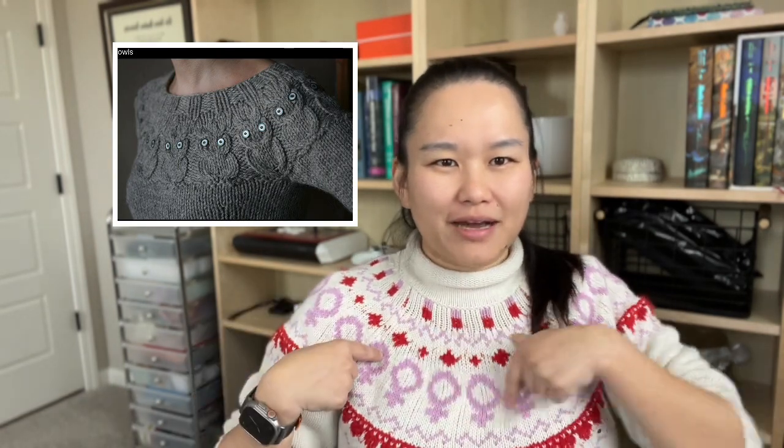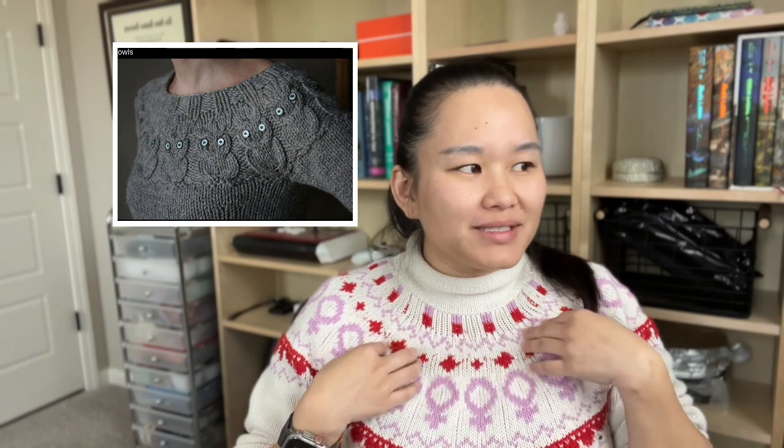So my plans for this year, I have many plans. I think I'll be productive. We'll see. One that I have on my queue is the Owls by Kate Davies Designs. It's a sweater where on the yoke there's 3D owls and you can add eyeballs with buttons. It has been on my queue for many years. I do have the pattern already, so that's no excuse. I bought the yarn. I bought Picks Chroma Twisted Bulky in this. It's called Cherry Fog. It's gray with some reddish things in it.